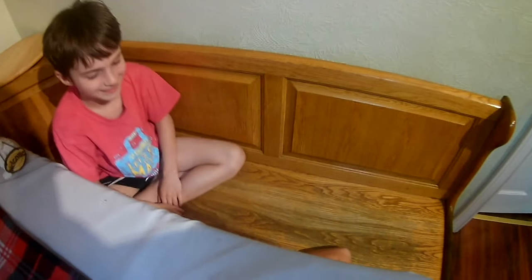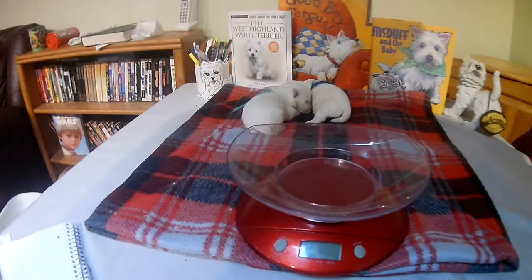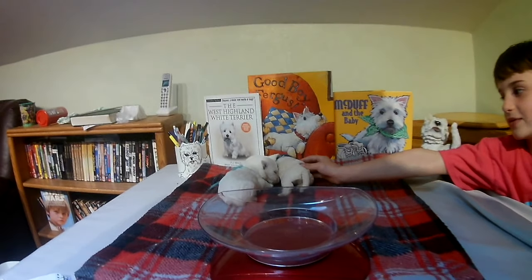But I got helpers today. I got Lucy, I have Lucy. So we're going to check these puppies out. Oh, wait, what's going on? Oh, there's Weston crawling off from under the table. All right. Get off me.